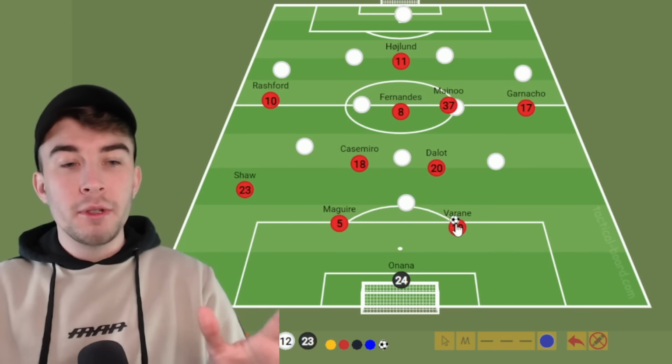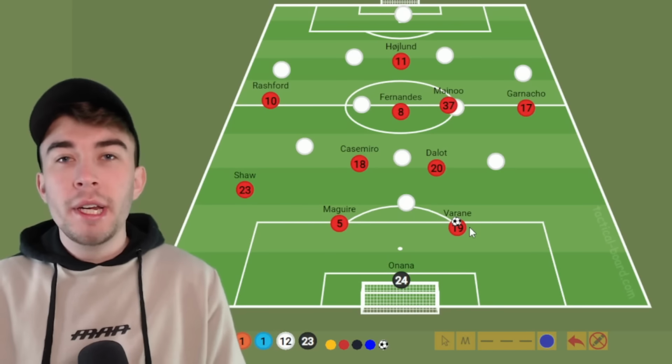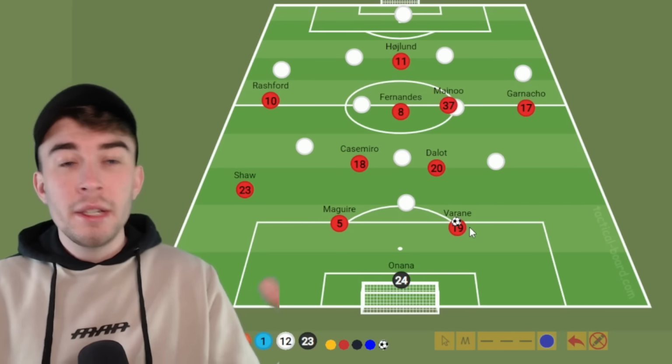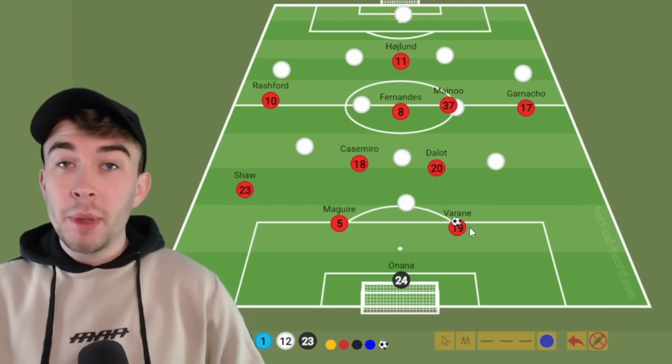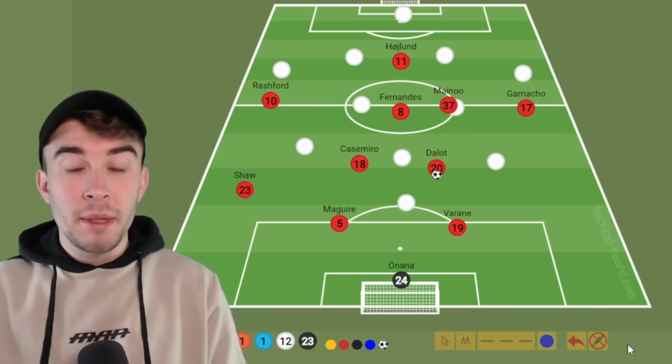But what I want to now focus on is why Dalot in particular has been so good in this role. We've tried other players in this sort of position. Luke Shaw inverted from the left-hand side at the start of the season, Tyrell Malacia last season. Dalot's doing it really well at the moment. The question is, why? Well, the first answer, press resistance.